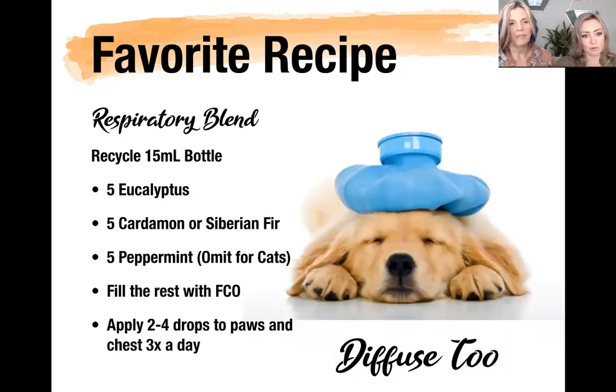And then the respiratory blend. So this is also in a 15 ml bottle. You can make roller balls of these too, if that works better for you. I just find that the roller balls are tough with the pets because of the hair, okay? So some people like to make a spray. Some people like to make a roller. You just figure out what works for you. It doesn't really matter. It's all pretty much the same type of recipe.